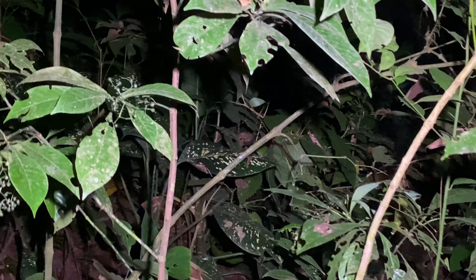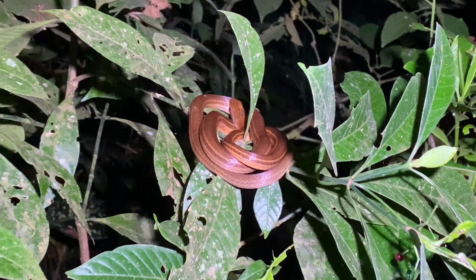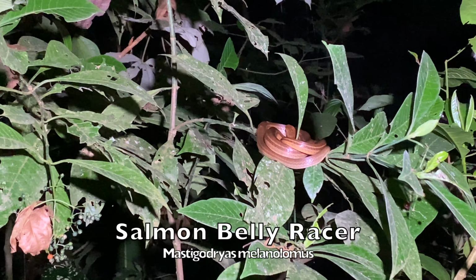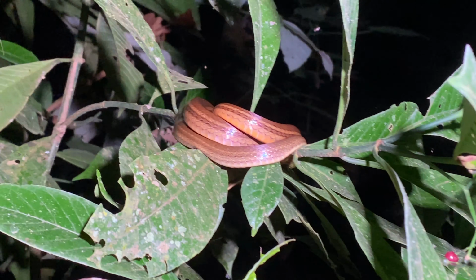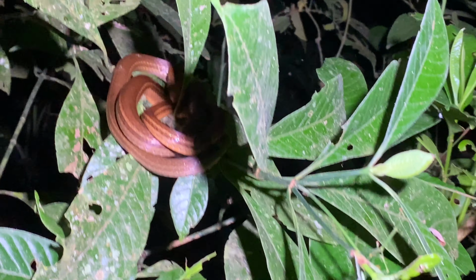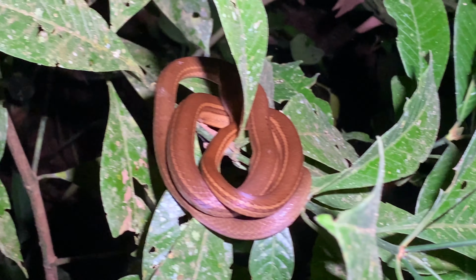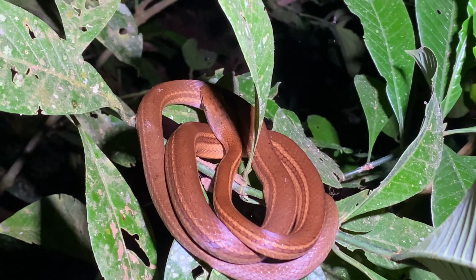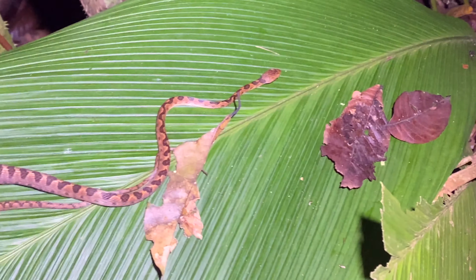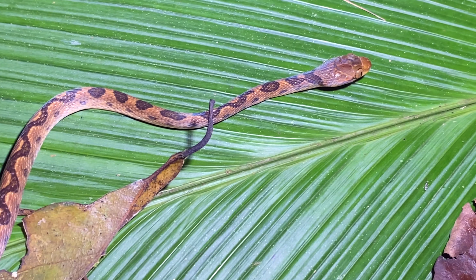All right, seven-bellied racer in the tree. Kind of been waiting for the snake. Haven't seen one. We usually can find them. If you can see the little bit of orange on the belly there, it's probably an adult. Here's a cat-eyed snake. Pretty tranquilo.